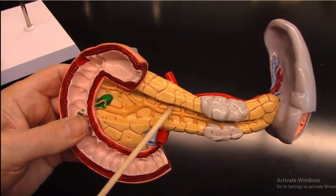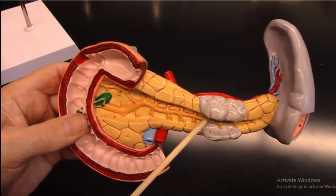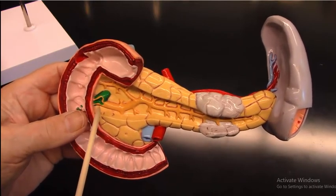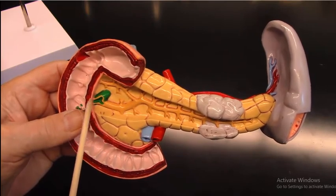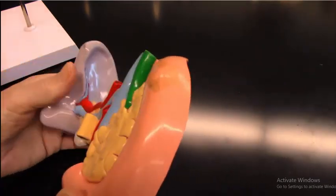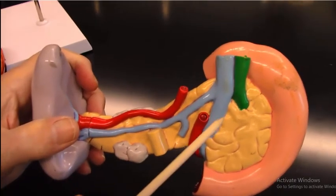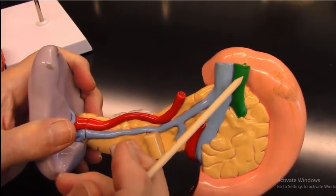Pancreas is there to secrete pancreatic enzymes. You can see a big pancreatic duct here that collects those enzymes, and then they go right in here to the duodenum to help digest the food that's in there. Okay, and then on the back side, well, we can see up here, this is where the bile duct comes in, the green one.